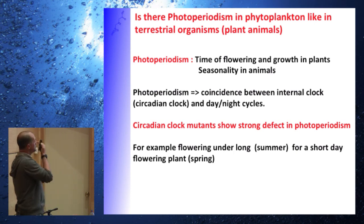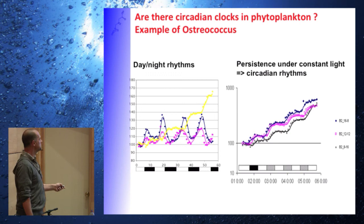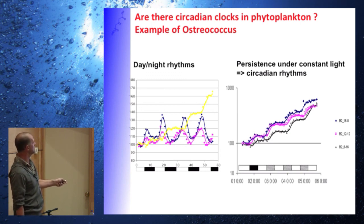So the question is: are there clocks in phytoplankton? That's what we have mainly been studying for almost 10 years now. So you see here, you have, by flow cytometry, an Ostreococcus culture. That was before we had luminescence, so we were going, with students and me too, to the lab and doing a time point every 3 hours for 5 days. But in the end, you get a very nice curve here, a very periodic increase.